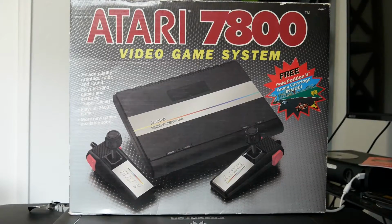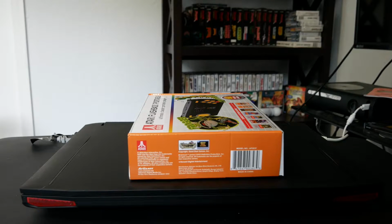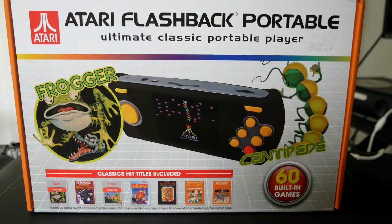I do, however, have an Atari 7800. A fantastic system in its own right, and it just happens to be backwards compatible with most of the Atari 2600 library. Unfortunately, my 7800 isn't working. It's only decided to display a black and white picture, and sometimes a hint of yellow. So today I'm going to review what hopefully is a suitable replacement, the Atari Flashback Portable from AtGames.